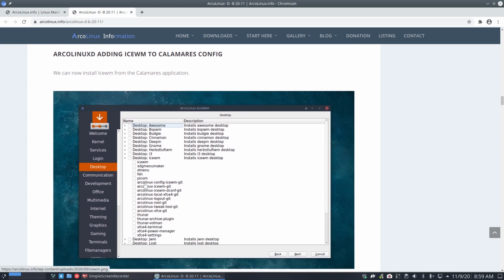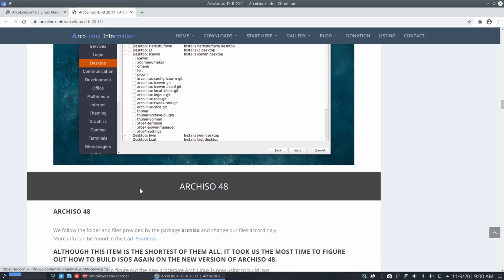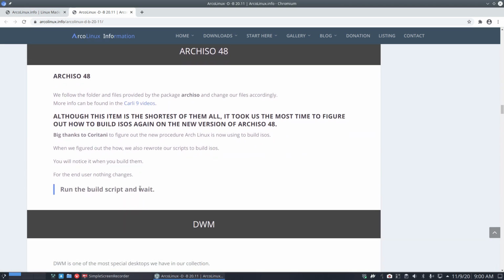ArcoLinux D, we've added IceWM to the Calamares config. So if you want to have IceWM, you click here, and IceWM will be installed. Don't forget LightDM one screen before. And then ArchISO. Oh my God, right? ArchISO has changed so much, so considerably. And the best way, if you really want to go into technical details, is to go and watch the Kali 9 videos.